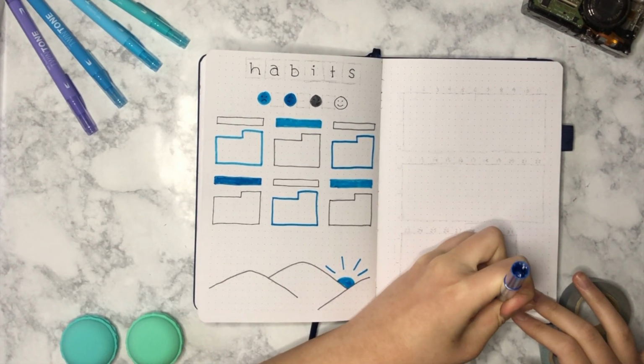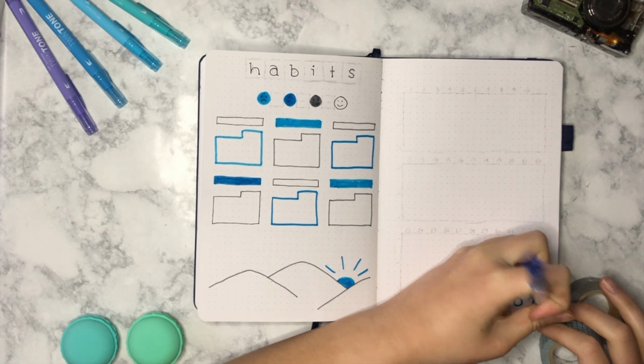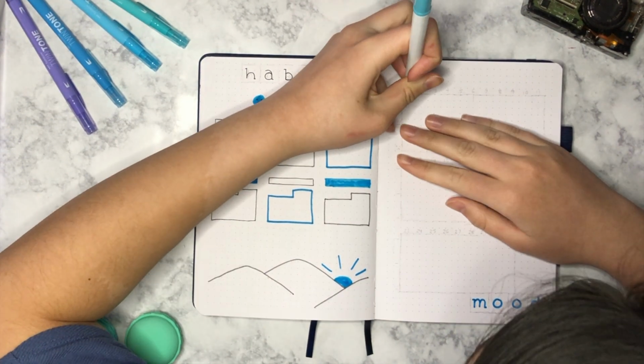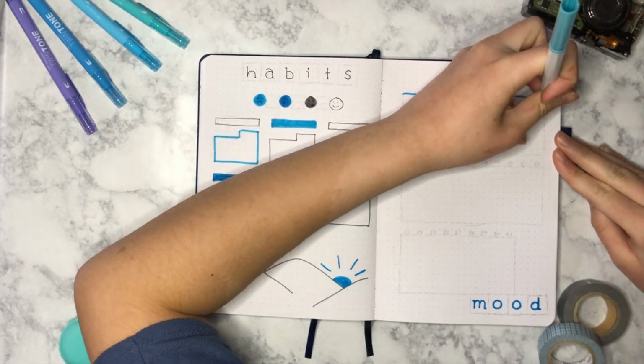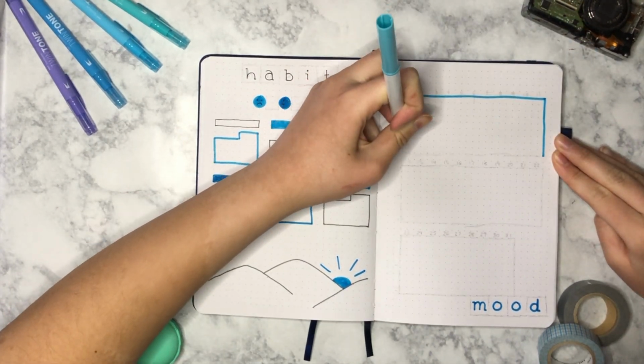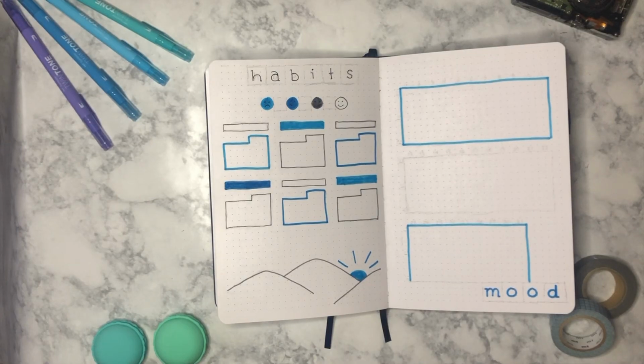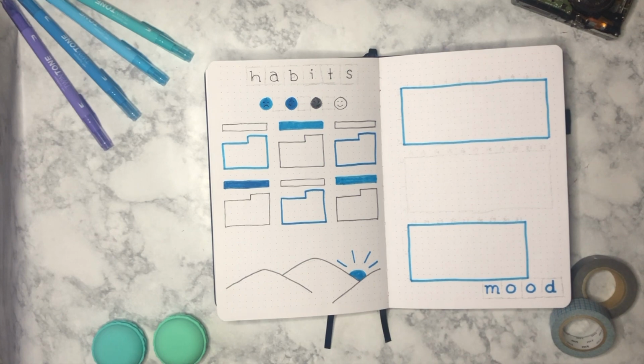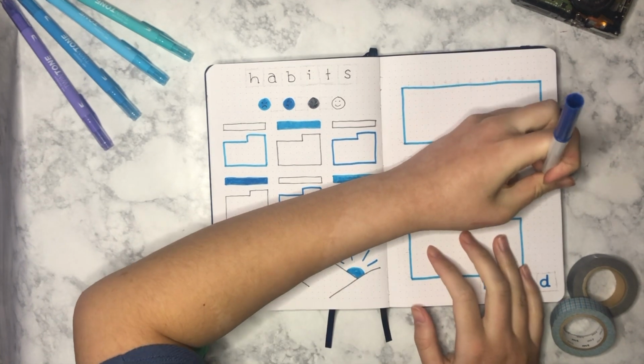So now we're on to the mood tracker. I don't actually experiment that much in my bullet journal. I usually try to keep things the same just because it's easier, but this time I decided to experiment a bit with my mood tracker, and I'm really interested to see how this goes. And if you have any different spreads that you think I should try out, tell me about them in the comments down below.